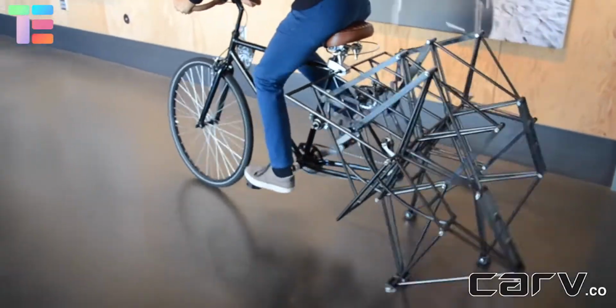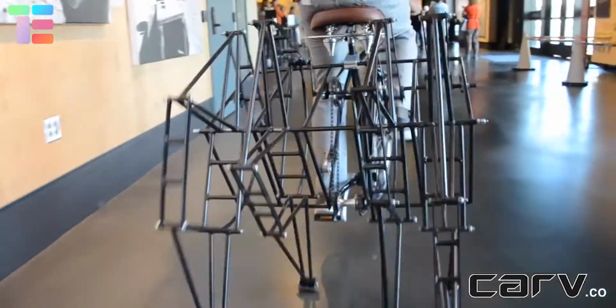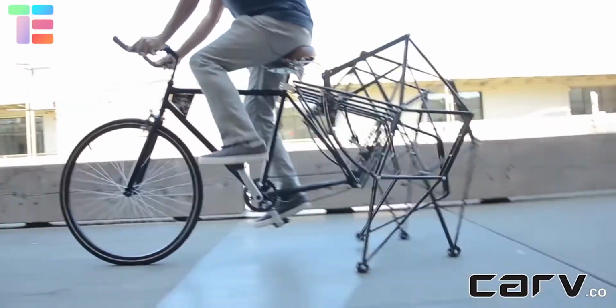The basic story behind this bicycle is that a San Francisco art museum called the Exploratorium found the bike online, hosted Theo Jansen's Strandbeest exhibit and invited them to show it too.